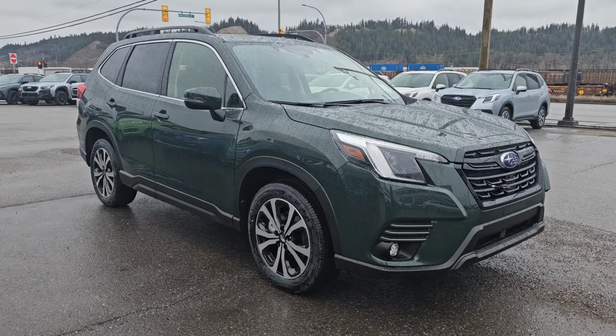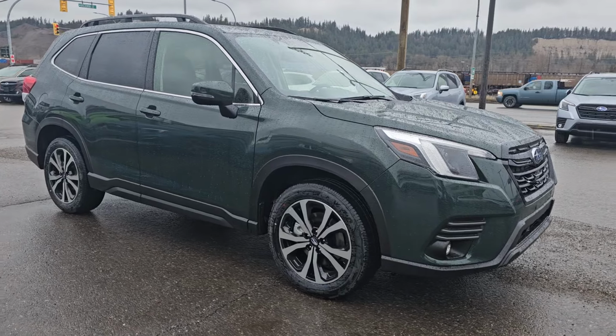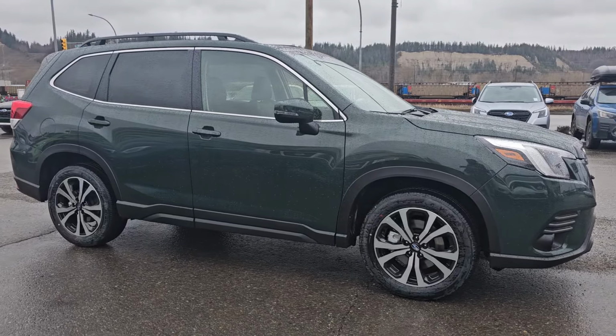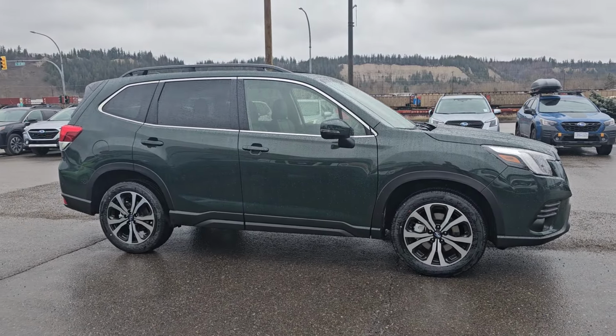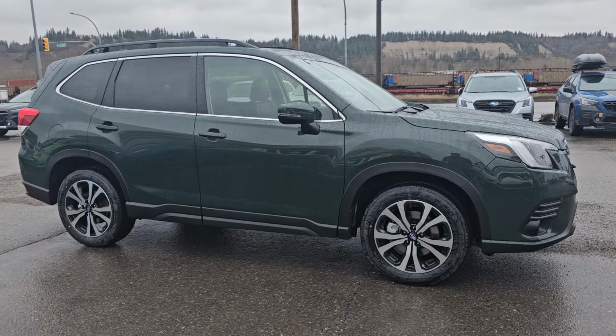The '24 Forester is going to be the last of this current generation. The '25s are going to be a redesign. It's powered by a 2.5 liter 4-cylinder Boxer engine, producing 182 horsepower. More than adequate horsepower for a vehicle of this size. You get great fuel efficiency.